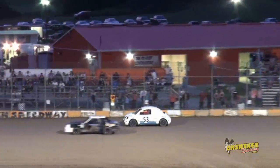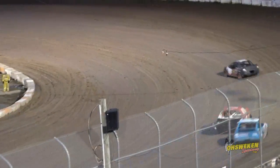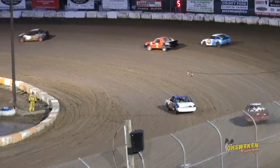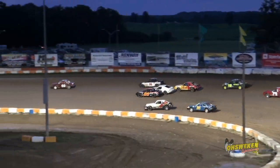Problems on the 53, the Herbie car down the backstretch loses power. They tell me that's a good start for Boughton. He timed it perfectly, so it will stay. Davey Boughton, your leader here in the 18X. They work on the Herbie machine, trying to get it to pull up into the infield, and it does.